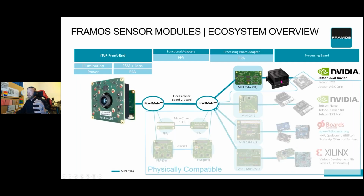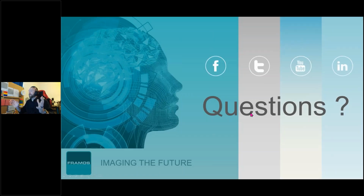Although it plugs into our Jetson AGX, it is suitable for plugging into anything using our documented and distributed Pixelmate connector. Okay, I'm over time, I apologize. And I know that I've also had to skim some things. So I hope that there are some questions, and I hope that we have enough time for them.